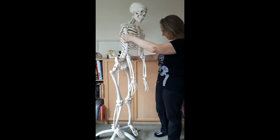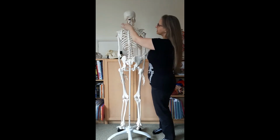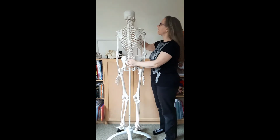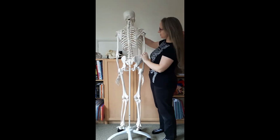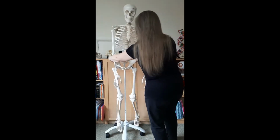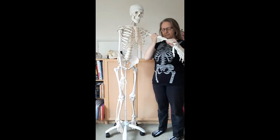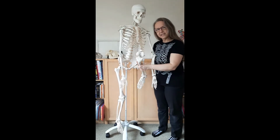If I turn him round, look at that. You can see his spine going all the way down here. We've got shoulder blades there while we've got him turned around. And then we've got the bones of his arms. We've got the bones of his legs.